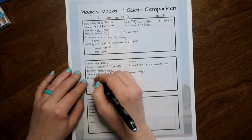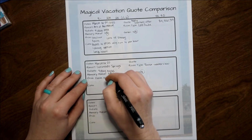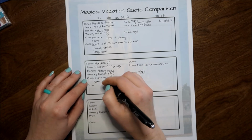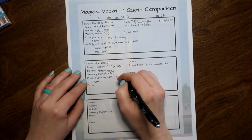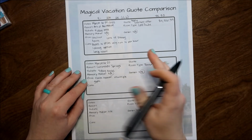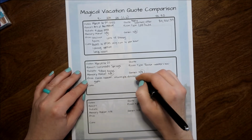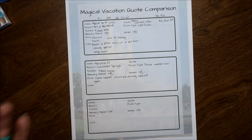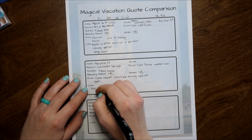Pros for Coronado Springs, the room itself, since you'll be in a tower room, rooms are newer. You do have a gym, workout, fitness center. You do have multiple dining options. This is a convention resort, so a lot of people have conventions here that aren't there just for Disney. So multiple dining options, lots of great places to eat here. Cons, you're limited to bus transportation only.